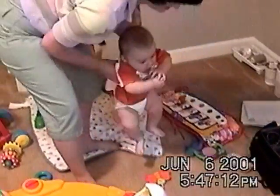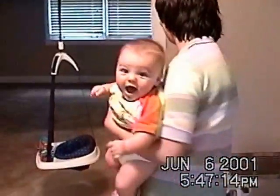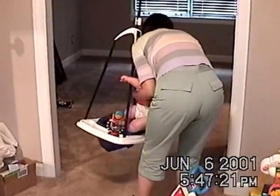We're going to put him in the bouncy seat first. Mommy is going to show us what little Charlie does. His Jumpin' Johnnie. He's there. He smiled for us. Very good. Okay. Little Charlie loves his new toy.